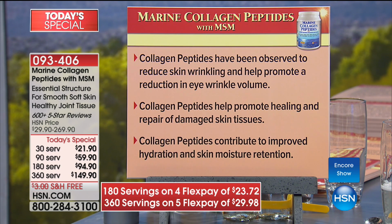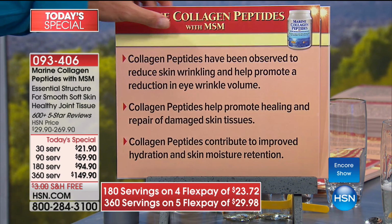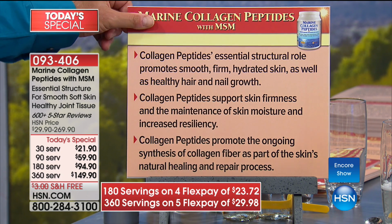Collagen peptides help promote healing and repair of damaged skin tissues. Amazing. Collagen peptides contribute to improved hydration and skin moisture retention. Gosh. A collagen peptide's essential structural role promotes smooth, firm, hydrated skin, as well as healthy hair and nail growth. Collagen peptides support skin firmness and the maintenance of skin moisture. These are all things that we try to do on the outside, and it really doesn't deliver those benefits.